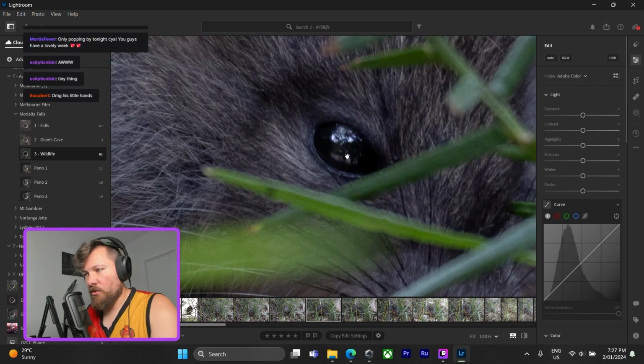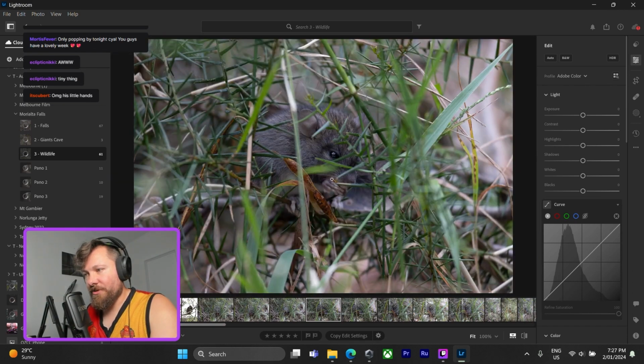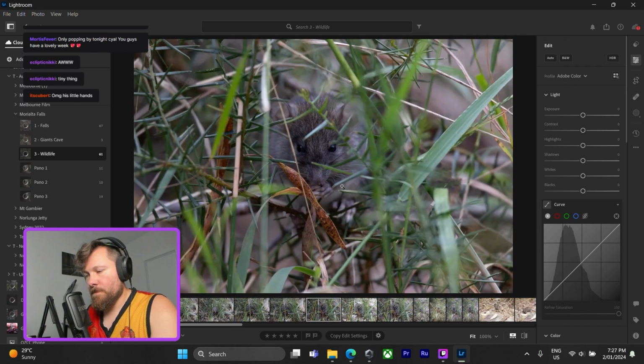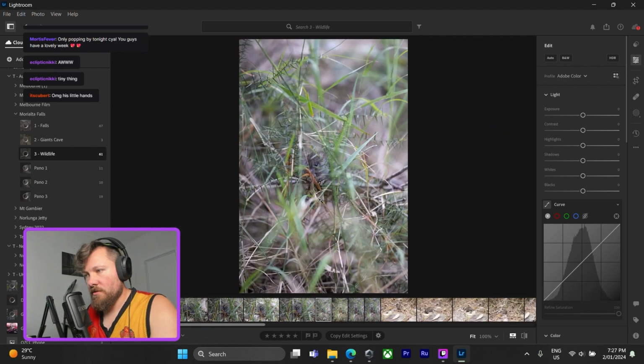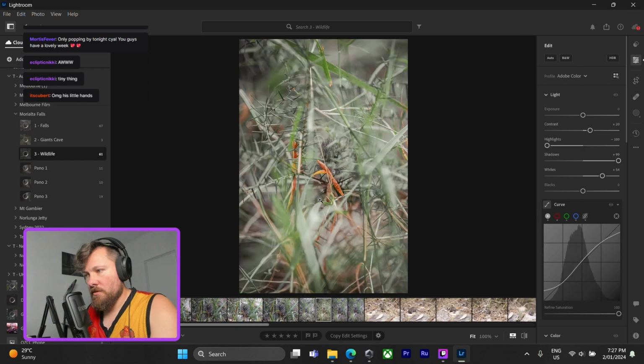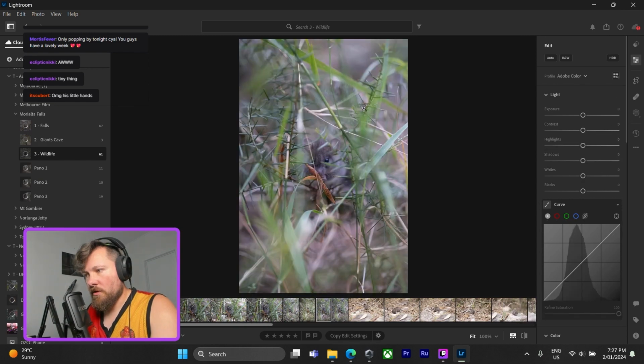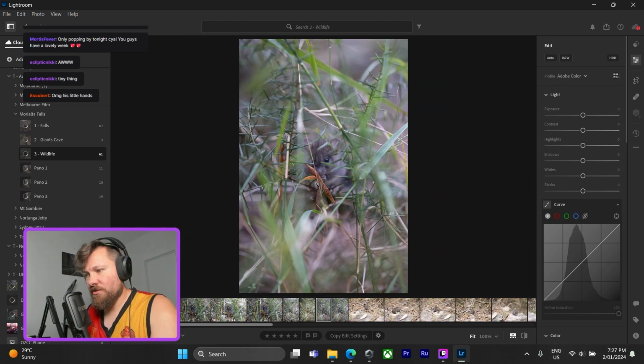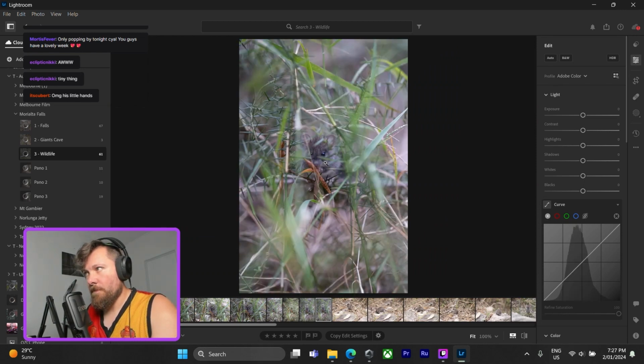That one there, I think it caught it. Yeah, the eye is quite sharp. I really like this one. The hand's not so much, but the eye is very sharp. But I think this is the winner. That one just missed focus. Very ethereal. But yeah, this is it. This is the one, guys. I'm going to edit this one.